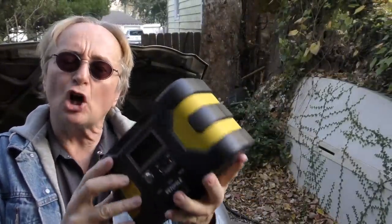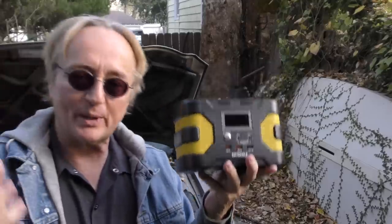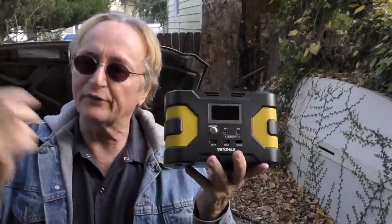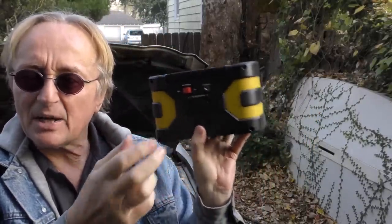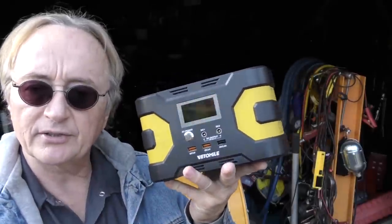Now, another possible gift is this Vetomile solar power generator. Now, it doesn't generate power from solar energy. It can actually store it if you want. That's just a name. What it basically is, it's a giant power supply for anybody when they're traveling around. And this particular one is a real serious device.